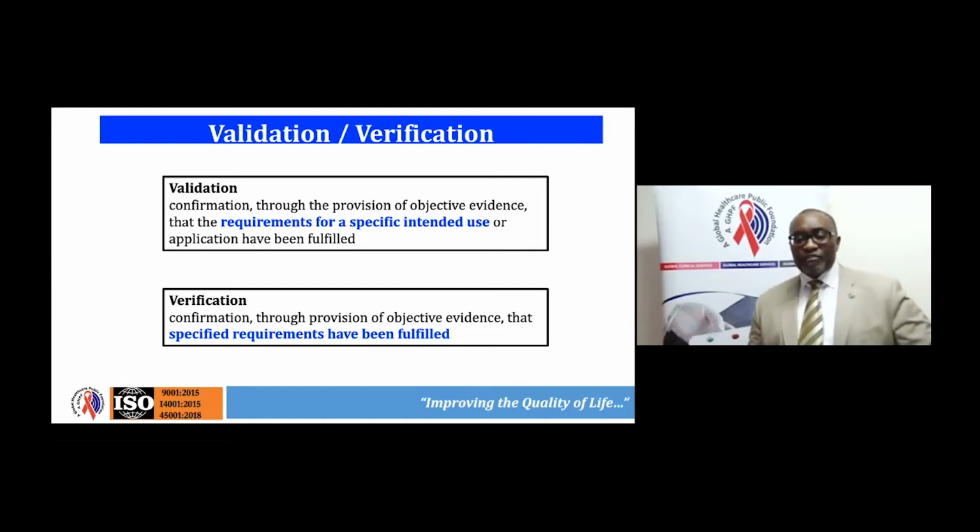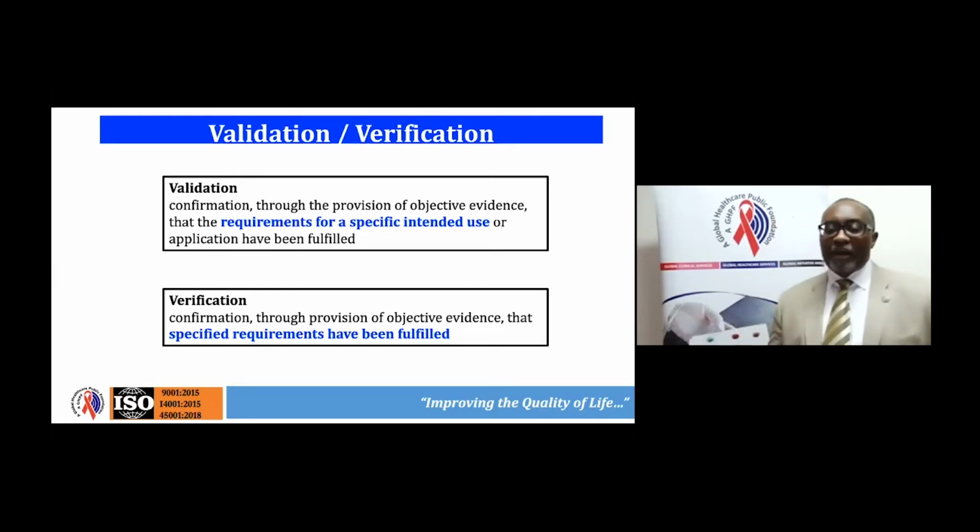So the ISO 15189 talks about validation as confirmation, through the provision of objective evidence, that the requirements for a specific intended use have been fulfilled. What is the intended use? The intended use in this case is to be able to identify the SARS-CoV-2 virus in the human body. That's its intended use. So in terms of new kits coming out, the validation process has to happen with them so that we can ensure that when it goes into the market, it will be used for the SARS-CoV-2 virus.